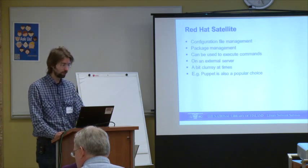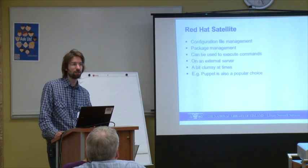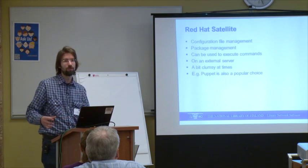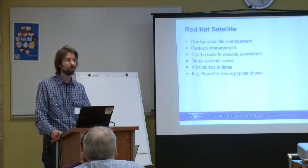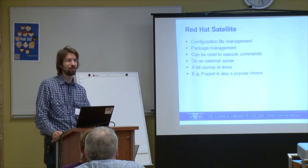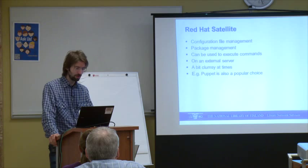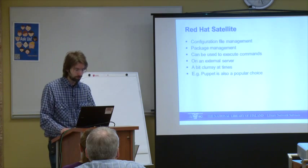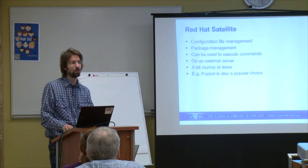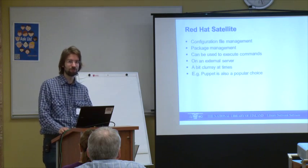And Red Hat Satellite for configurations and packages. It can also be used to run commands, but it's really cumbersome because you need to go check the logs for results and everything. So I don't really like to do that. At least with the 3 front-end servers, it's much easier to just fire up 3 SSH sessions and run the commands and see that everything works well. It is a bit clumsy. I haven't really used Puppet or other tools, so I can't compare those. But if you have a choice, you may want to consider other alternatives.